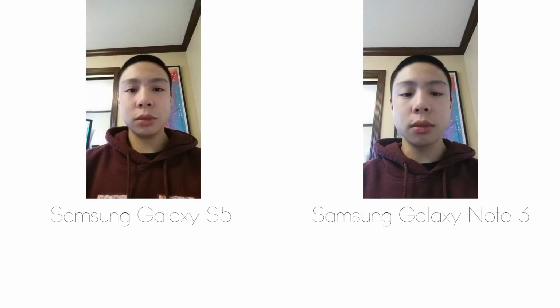Now moving on to the front-facing camera, the S5 has a 2.1 megapixel camera and the Note 3 has a 2 megapixel front-facing camera. I noticed that the Note 3 was a little bit more zoomed in from the same distance, and it kind of had a flatter tone while the S5 had a little bit of a better skin tone, but I think it's fair to say that neither of them really has a great front-facing camera.